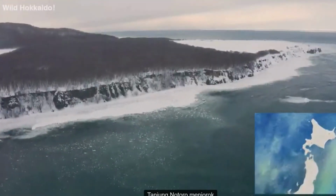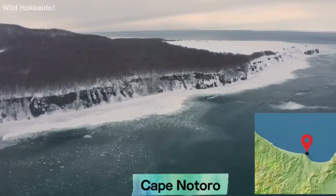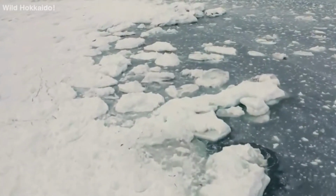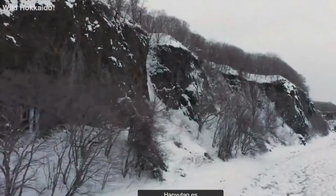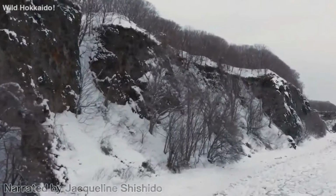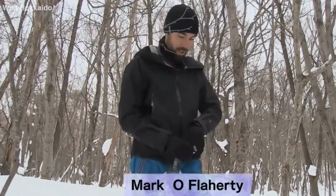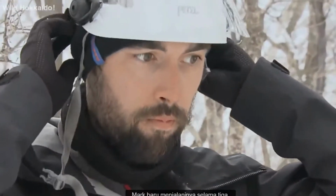Cape Notoro protrudes into the Sea of Okhotsk in eastern Hokkaido. It's February. The ice floes are dashing against these cliffs, which are the site for today's activity. Mark O'Flaherty from Ireland is trying his hand at ice climbing. He has only been doing it for 3 years after discovering it right here in Hokkaido.